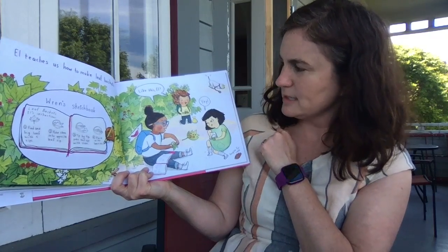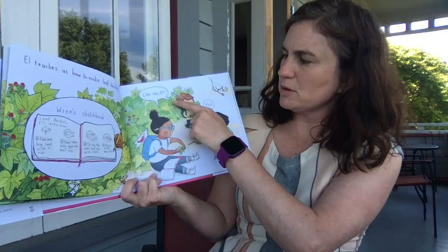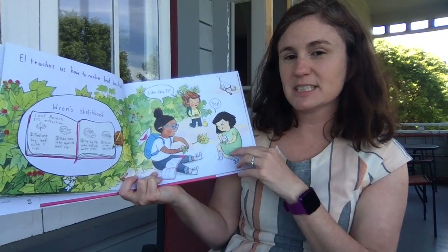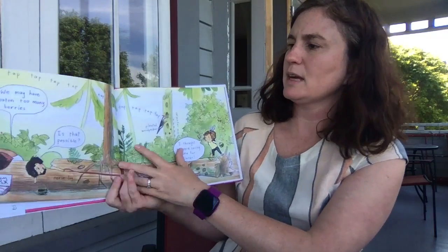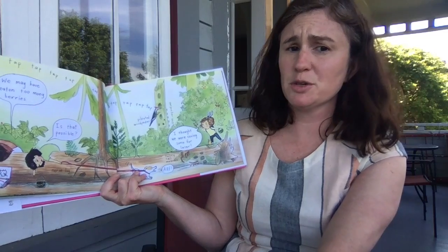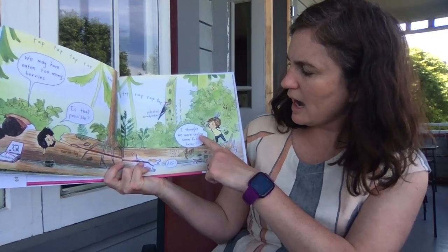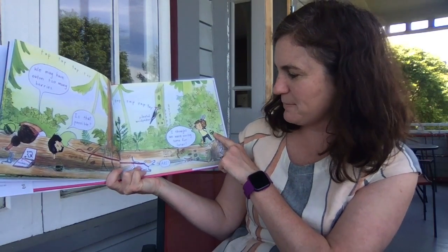Yep. Do you guys remember what it's called when you see a circle or an oval like this with the pointy thing going to someone's mouth? It's called a speech bubble or a speaking bubble. We may have eaten too many berries. Is that possible? I thought we were saving some for later. And she's got some in her little basket.